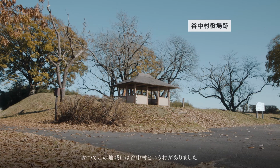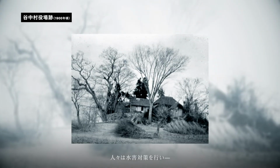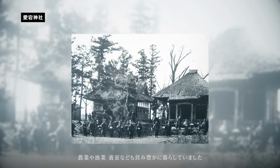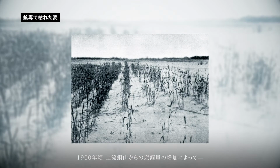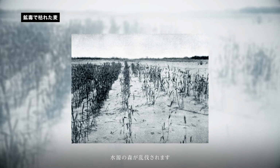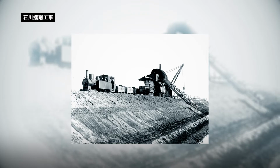In the past, there was once a small village here called Yanaka Village. At the time, residents implemented basic flood control measures, and their agriculture, fishery, and silkworm industries flourished. Around 1900, due to a spike in activity at a copper mine upstream, the forest around the river source underwent deforestation. Because of this, the village was increasingly damaged by flooding and mining pollution.